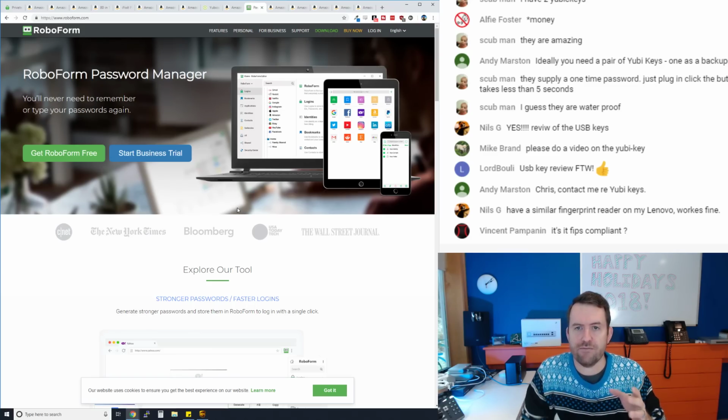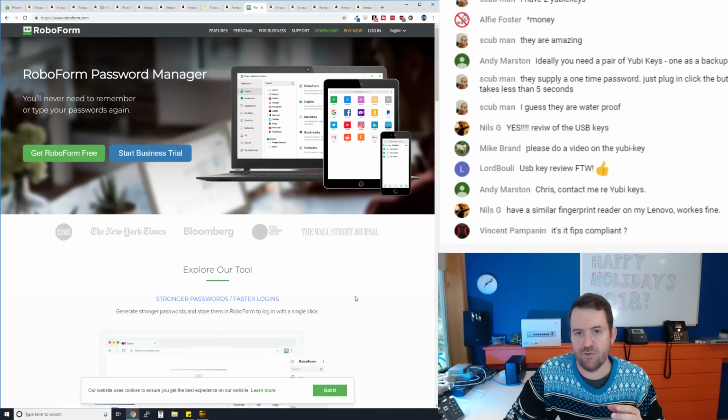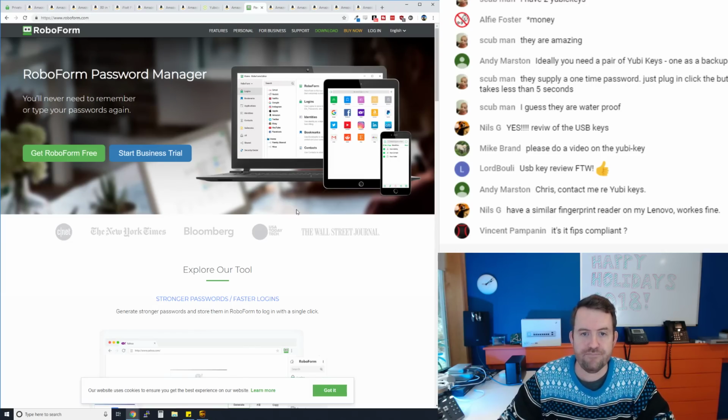So if you have this Verify P2000, it works with RoboForm. So if you ever get asked for a password on Netflix or Google or Twitter or whatever, you can just scan your fingerprint to enter your password, which is kind of nice. Okay, so moving on, we're up to $67. We're up to the more expensive stuff at this point, but we are moving right along.